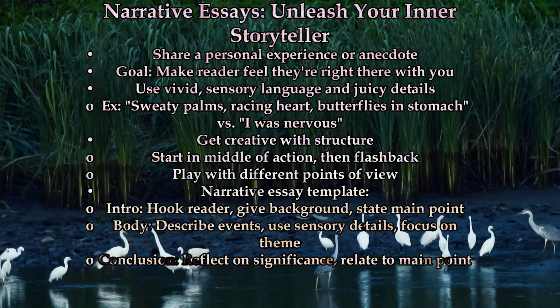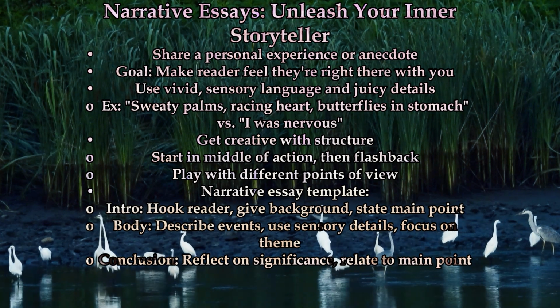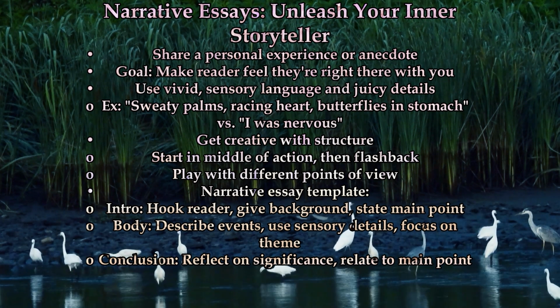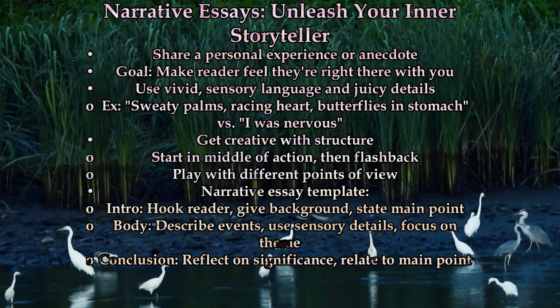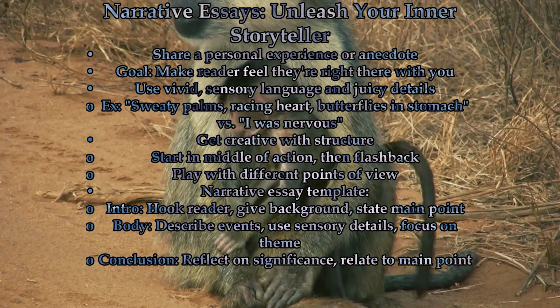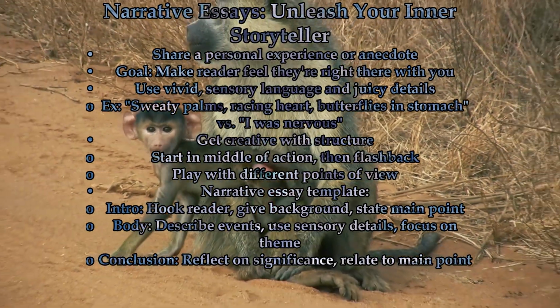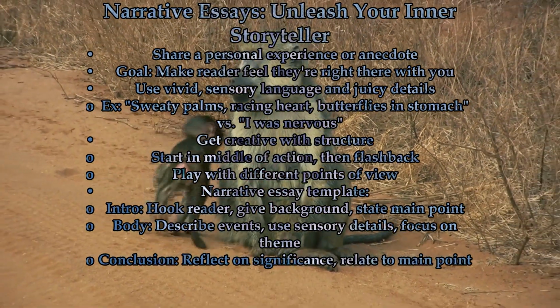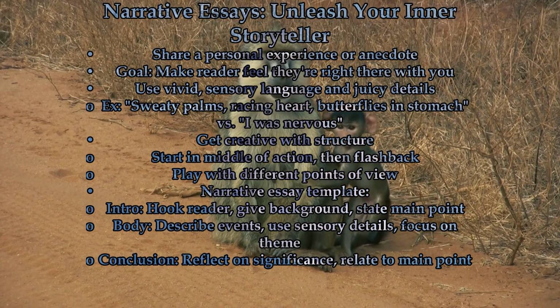To do that, you'll want to use vivid, sensory language and plenty of juicy details. Instead of just saying, "I was nervous," describe the sweaty palms, racing heart, and butterflies in your stomach. And don't be afraid to get a little creative with your structure. You might start in the middle of the action, then flash back to the beginning, or even play around with different points of view.